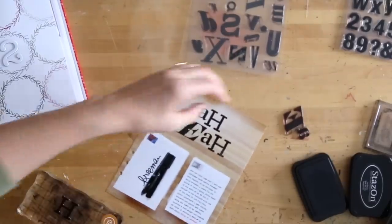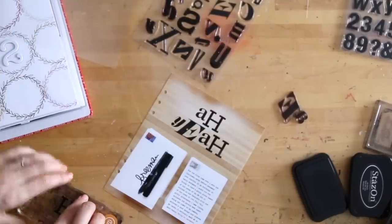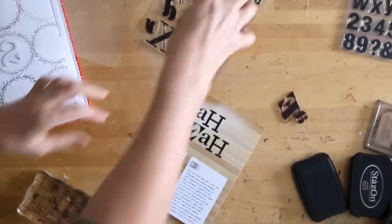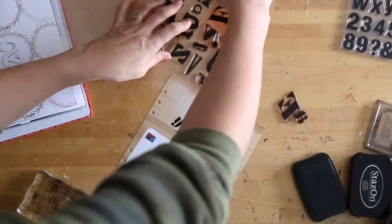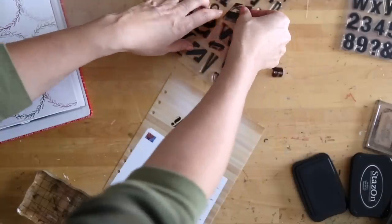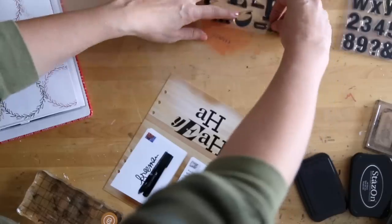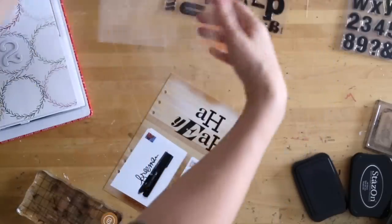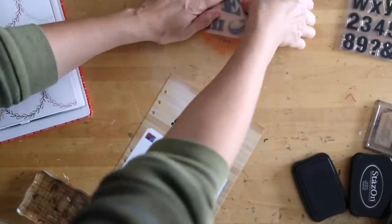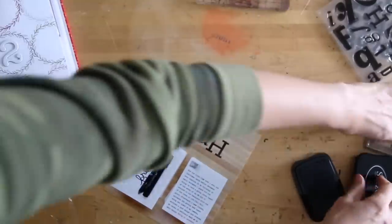Okay, cool. I like how that turned out. Oh yeah. Okay, so again, that could be done if you don't have these stamps. You can use letter stickers, you can use some sort of embellishment that has a title on it, whatever, or you could have your longer journaling. You could handwrite journaling up on the top too. Obviously that is an option there.